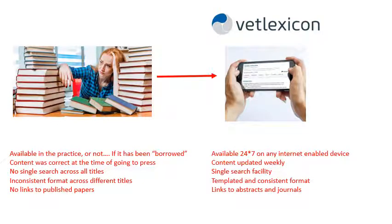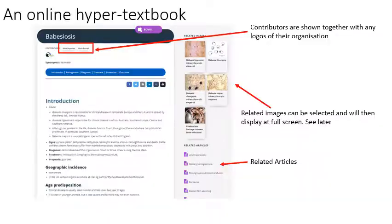The challenge is, of course, that books are never in the right place, or they were printed some time ago and therefore there's a question mark over them as to whether they're up to date or not. There's also very little opportunity to link to published papers from paper textbooks, whereas Vetlexicon has these features and so hopefully helps you in your case.